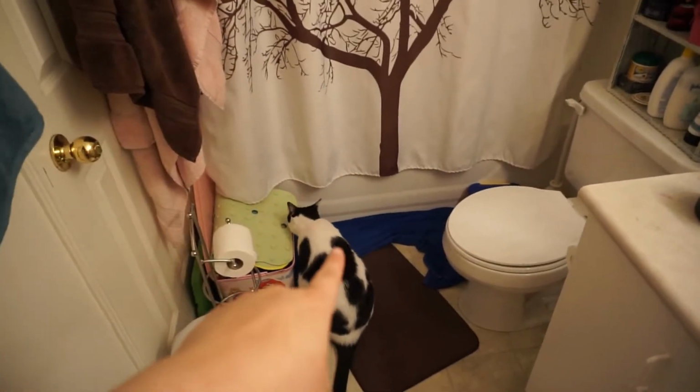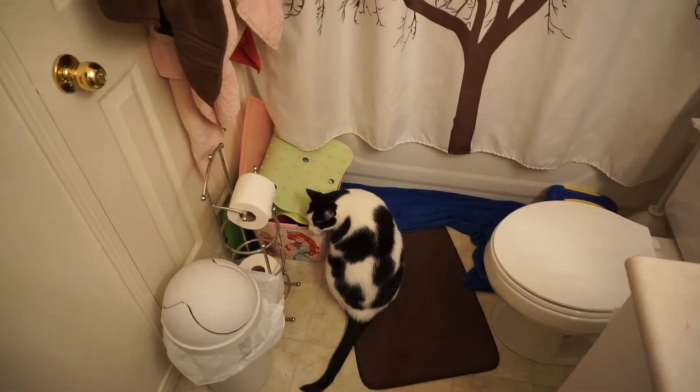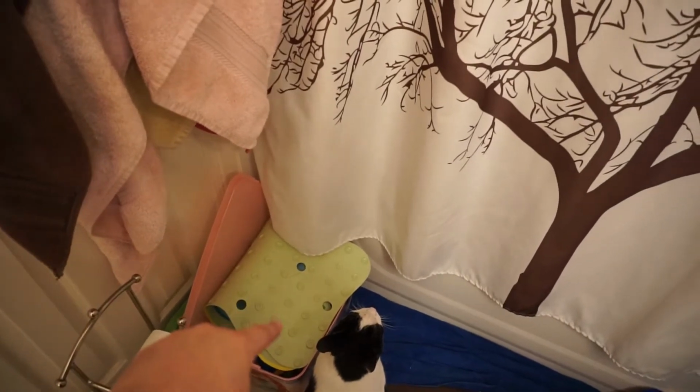As always, I have my trusty sidekick Patches. He follows me like a puppy. Got the towels hanging up. This is where the kids' toys are, and then Bennett's bath mat. Hi, buddy.